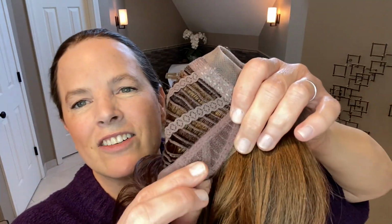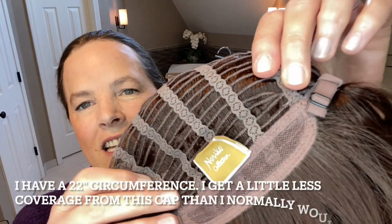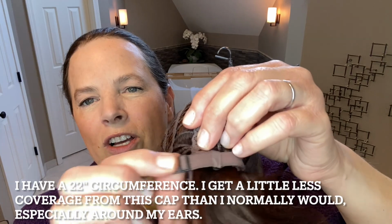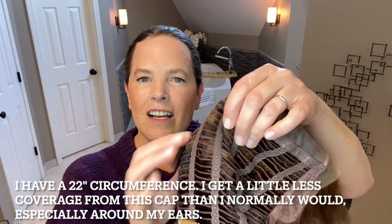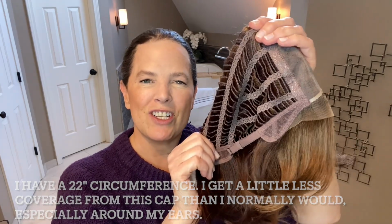And then we have the ear tabs and the extended nape. And then we have the bra strap or pull adjusters. The open wefting on the sides and in the back create a nice and stretchy cap.